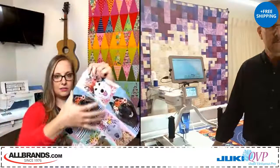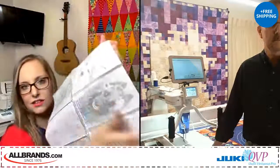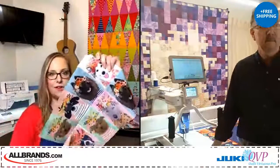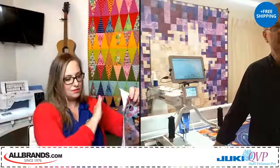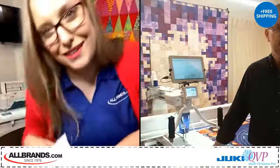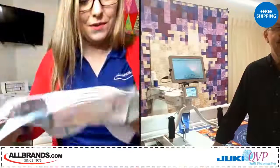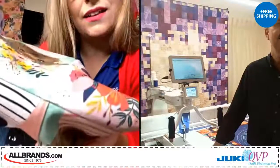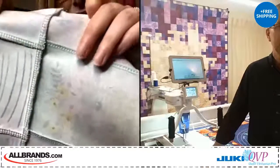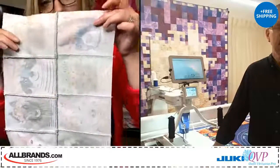So I serged this panel and then I pressed it one way, to the left, with my awesome iron that I love. And then I did this next panel and pressed it all to the right. Y'all please don't make fun, I'm not perfect. This looks off, but in the front it's actually not too bad. Maybe it just looks funny because of the way it's pressed, but pressing it really helped me to not have a big bump in there.